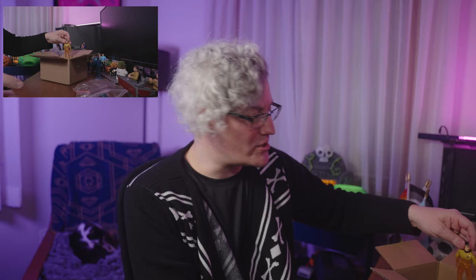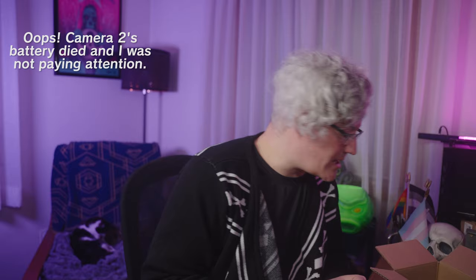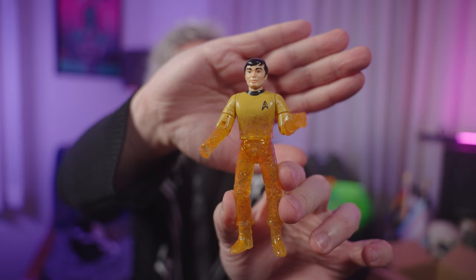Speaking of the transporter figures, no base, no accessories. We got ourselves a Hikaru Sulu transporter figure. That is really cool to find loose. I have a complete set of these, but it's rare to find these figures just kind of out in the open.